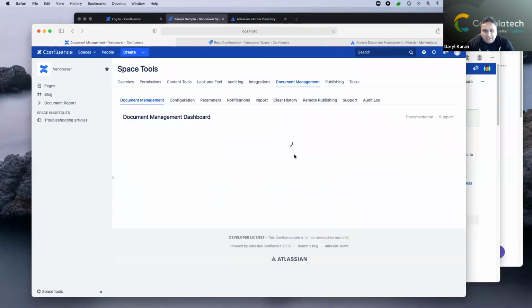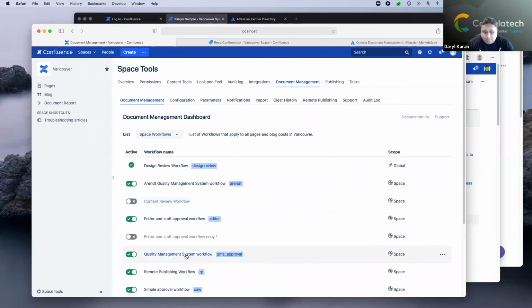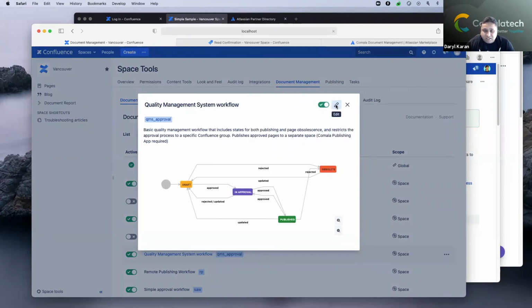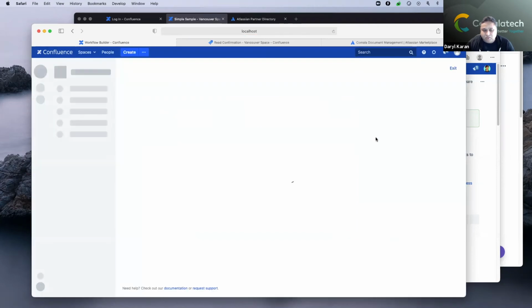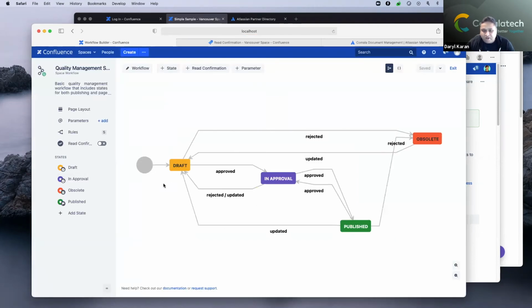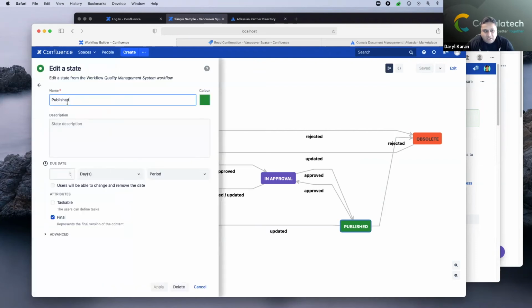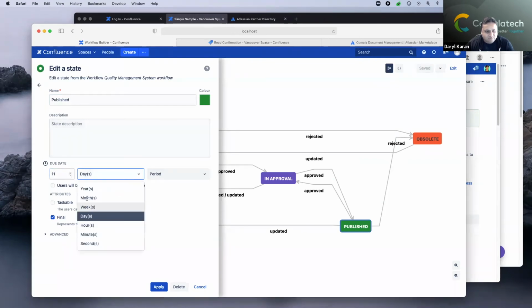And if I take another example, for example, the QMS workflow, you'll see here that it has a lot more layers to it. And so I can go in and modify how the workflow moves and changes. And for example, if I want to set an expiry date on the publish date and say, I need this to expire after 11 months, I can hit apply.